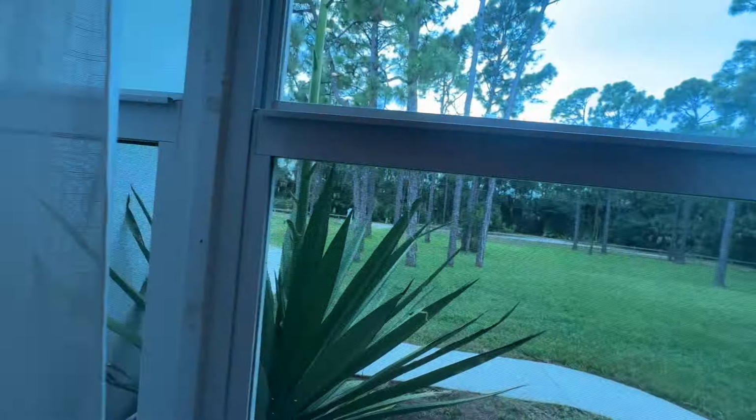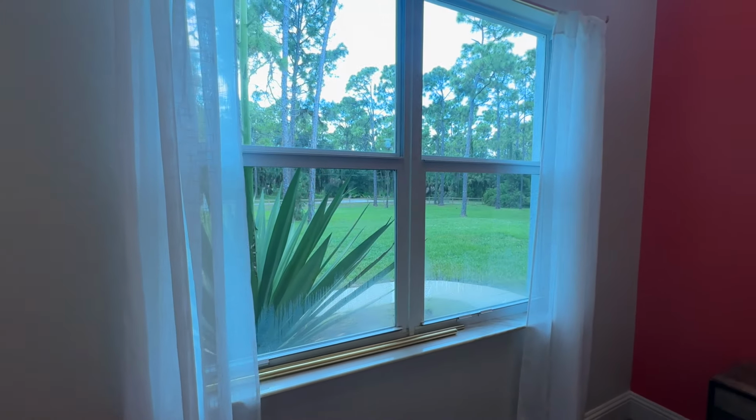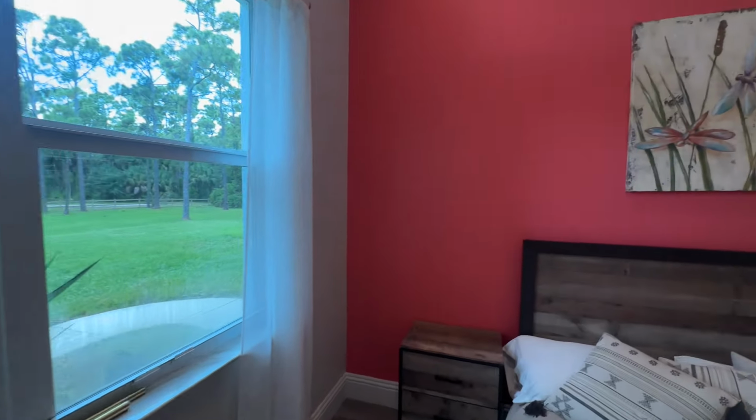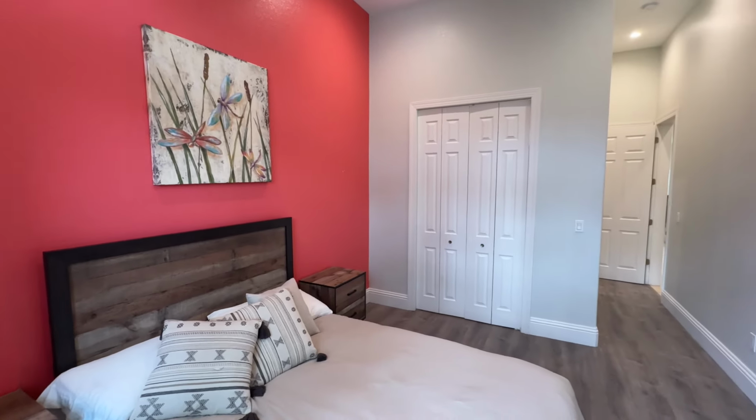Let me open these up to show you again how nice it is here. You're not looking at any other homes. You've got lots of land. Very nice. And of course, over here we have a closet space.